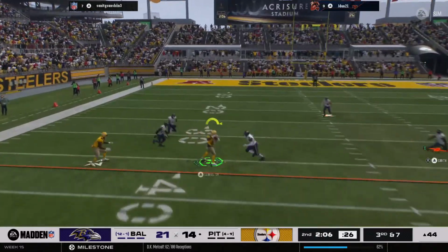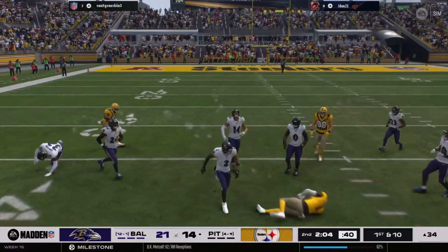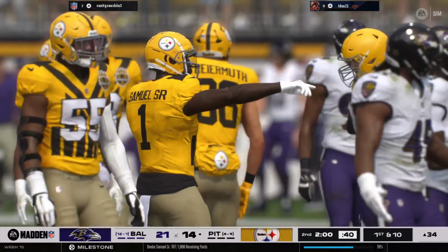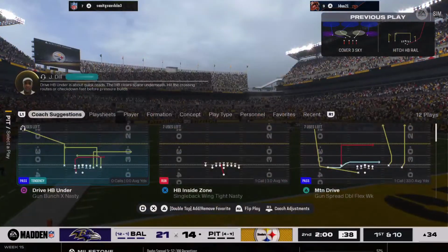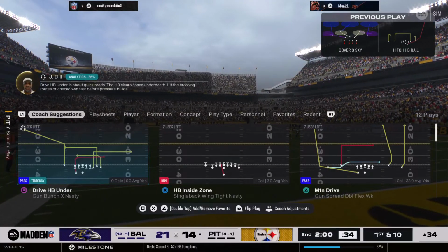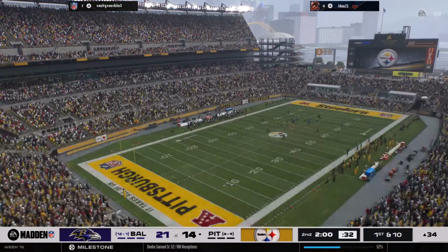Working out of the gun, here's Howard. Has his man, it's Samuel. And he'll be taken down as we tick down to the 2-minute warning. It'll be a pickup of 10. That's a Steeler 1st down. 4-yard line.